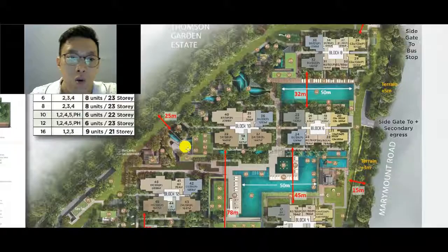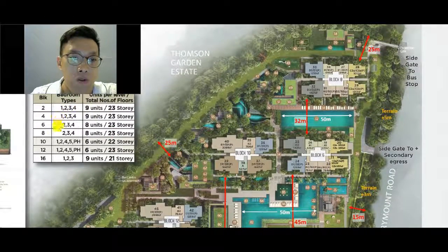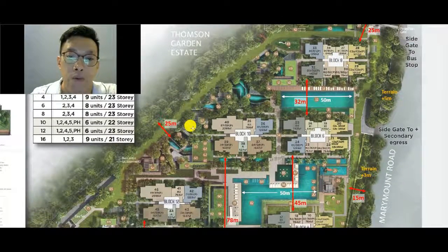So there are a total of 7 blocks, up to 23 stories high. Each block, you can see, some of them have 6 units, some of them 8. At first look, the premium blocks would be 10 and 12, because you realize this is where the 4 and 5 bedders are, and generally we associate the premium blocks with the blocks that have larger units and lesser density.